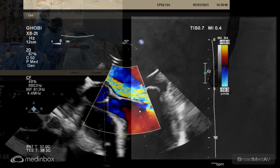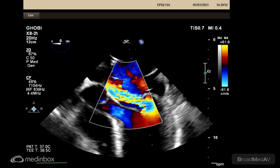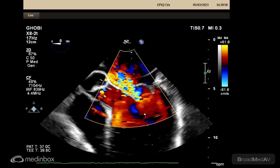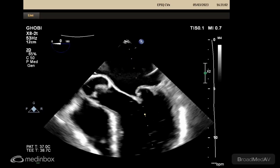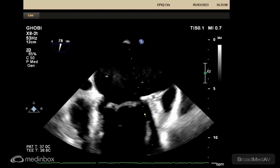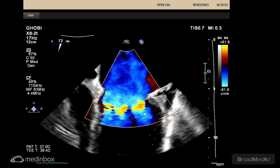Yeah. Obvious there what the pathology is, a posterior flail. It looks to be the P2 segment, and it extends pretty laterally. A very anteriorly directed jet there. Again, there it is in 2D. I previously looked to see what his mitral commissural view would be, and now that looks like a commissural view.